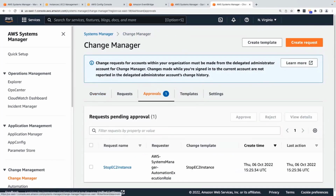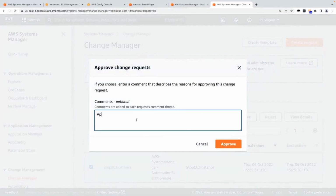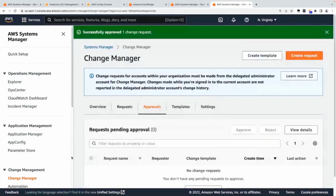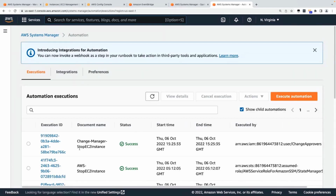As we can see, the change request has already been submitted from the action that we took in OpsCenter, and it's awaiting approval. I will go ahead and approve this change request. I can optionally specify comments that identify this change. Now that I have approved this request, it will put in the queue the automation document, or the runbook, to stop the instance. We can go to the automation console from here and take a look at that.